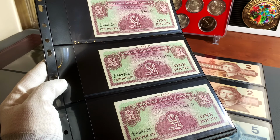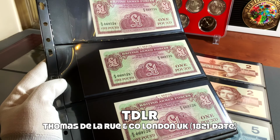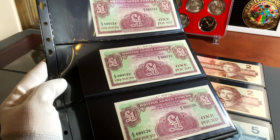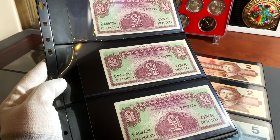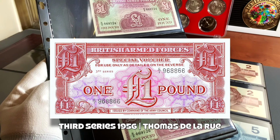Both the first and second series were printed by Thomas De La Rue, who also printed out the third series in 1956 for use during the Suez Crisis in the Middle East, the smallest denomination of the third series being the 3 pence and the highest being the £1.